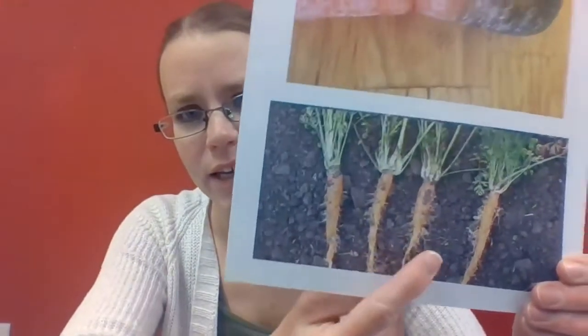Another thing you might find is this picture down here where the carrots are all hairy and gross. That's a condition called Aster Yellows, and usually you won't see the hairs obviously when they're growing because they're underneath the ground. But you will notice the carrot itself will kind of turn yellow and almost look like it has spray damage.